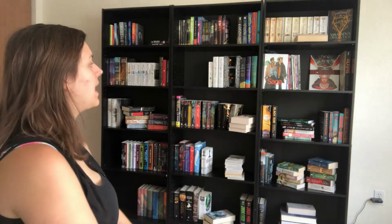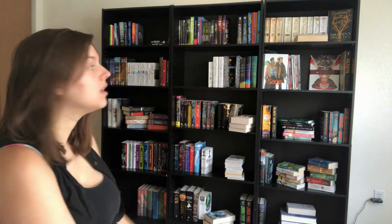Okay, so unless I am missing a box, which I think I counted all of them, this should be all of the science fiction and fantasy that I have, plus graphic novels. So this is obviously not organized at all yet. There's just stacks of stuff everywhere. I'm just not exactly sure how much room I have to play with.